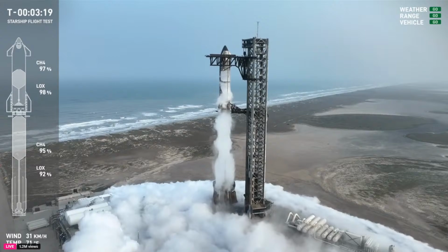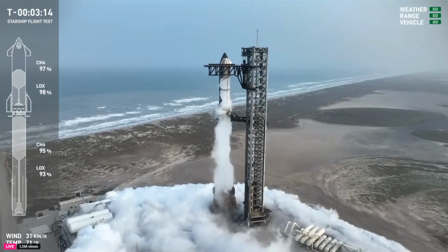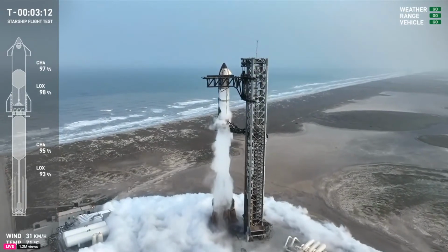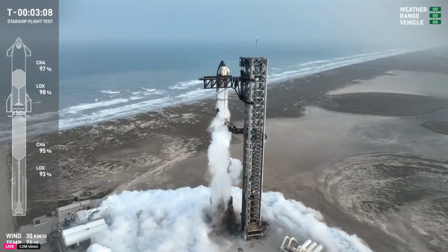As we said, if we do need to hold, it would come at that T-minus 40-second mark. That is the point in the countdown where we can pause to wait for final checkouts or pressurization, or if we need to continue to work through that issue.